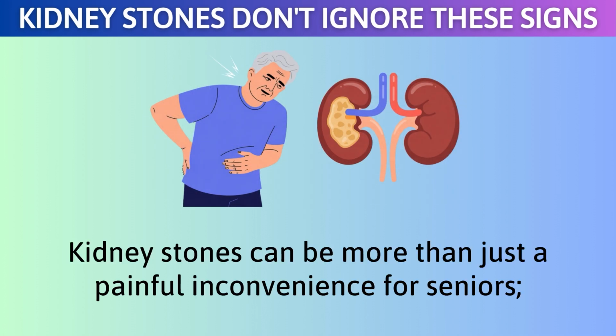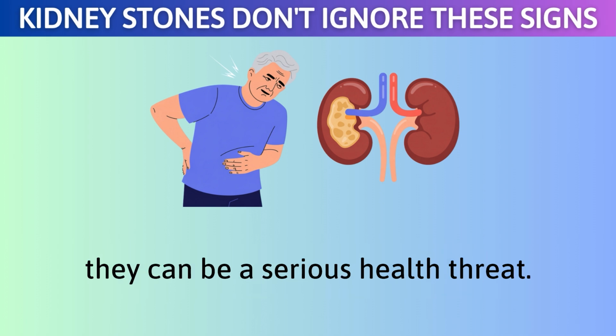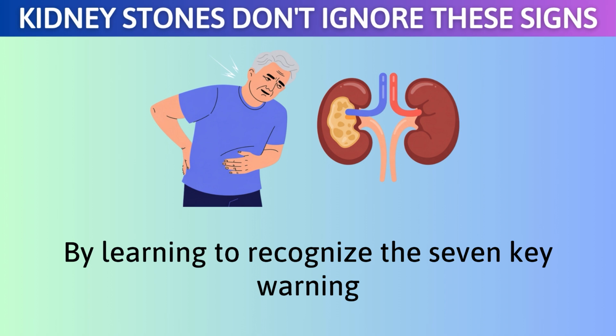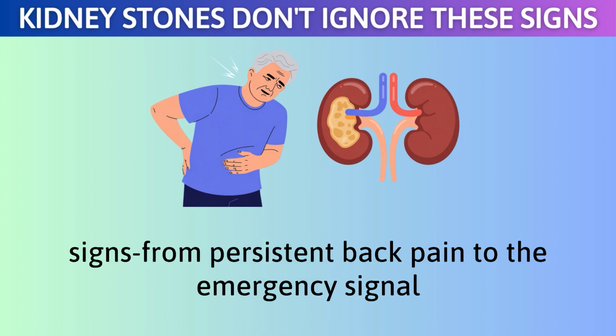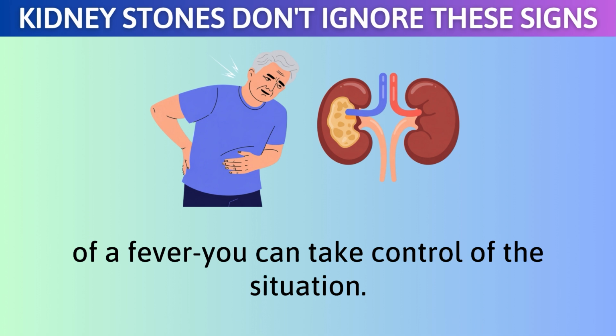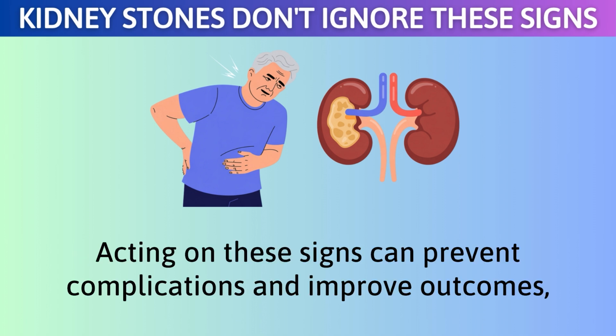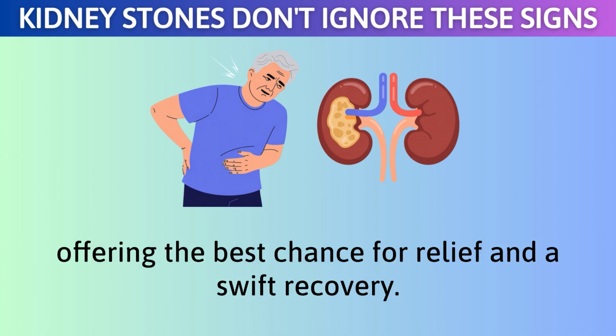Kidney stones can be more than just a painful inconvenience for seniors. They can be a serious health threat. By learning to recognize the 7 key warning signs, from persistent back pain to the emergency signal of a fever, you can take control of the situation. Acting on these signs can prevent complications and improve outcomes, offering the best chance for relief and a swift recovery.